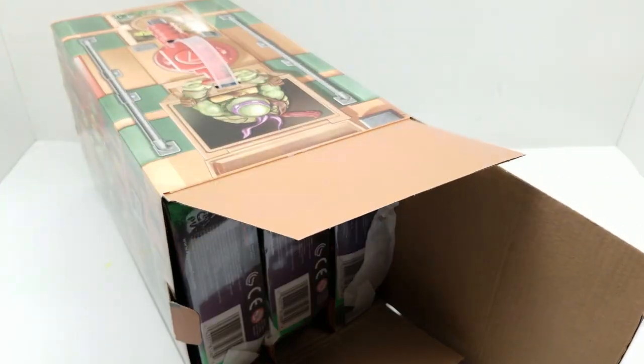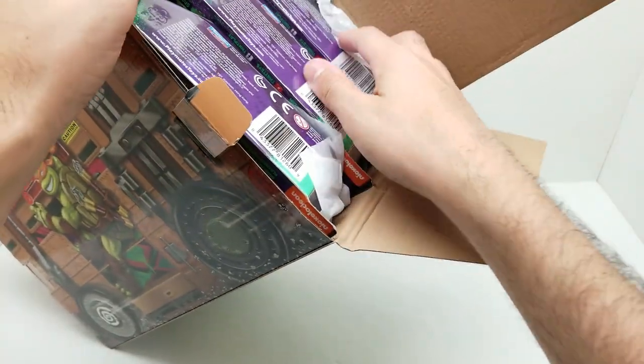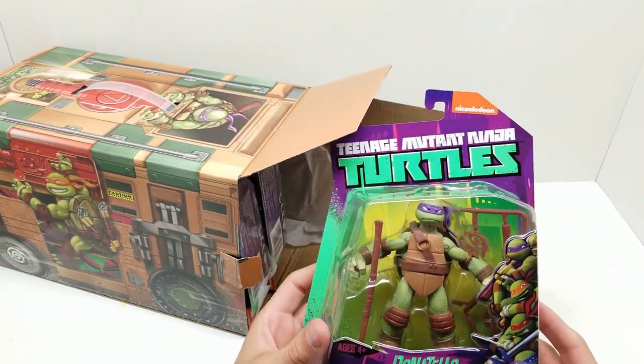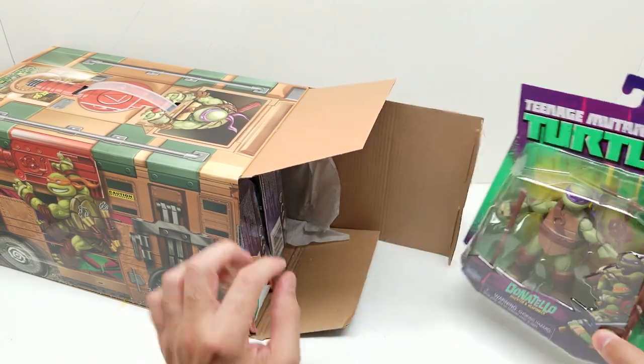All right, here we are. Let's get these out of this box and take a closer look. And so, oh my gosh, in the original green and purple packaging.